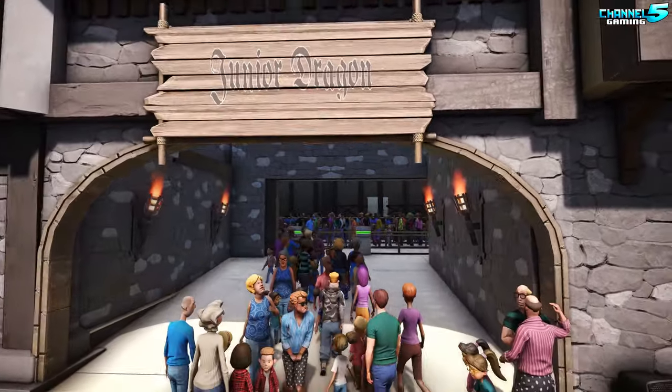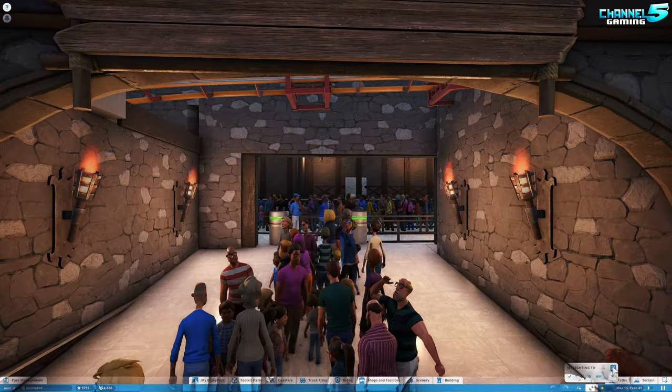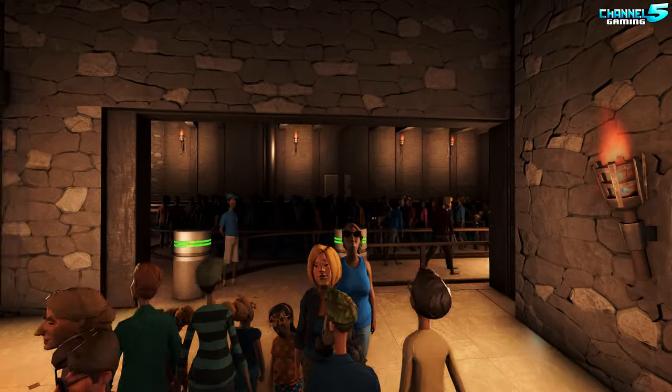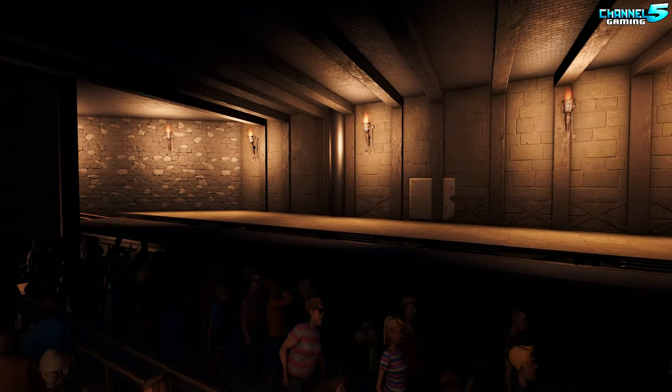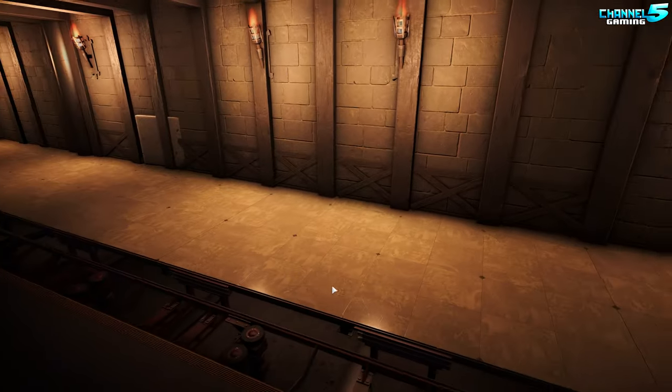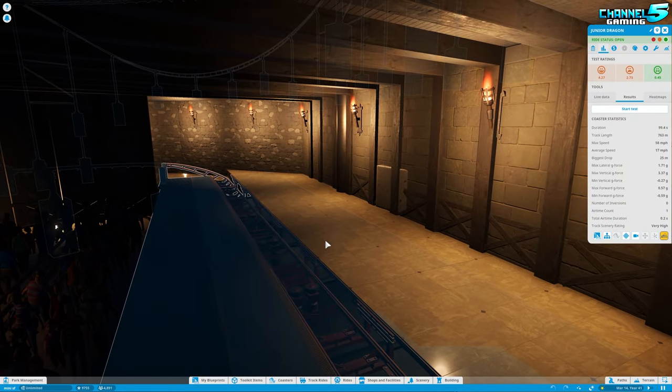The Junior Dragon, there it is. That's pretty exciting right there. I love a good Junior Dragon, Junior Wendigo. Look at this. All right. So I'm really curious to find out the stats on the Junior. Almost a kilometer in length. Yeah, nothing is falling short in this park.